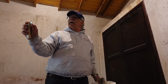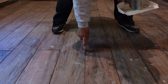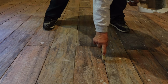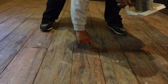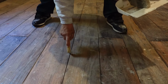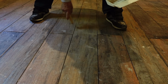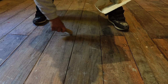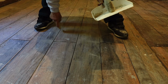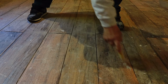It's got a reinforced tip, and all you have to do is stick it in the grout line and pull. Anything that is loose is going to come out. And then at the end we're going to vacuum, and like this, I'm sure that the grout is going to be deep enough. So that's what I've been doing the last 3 days.